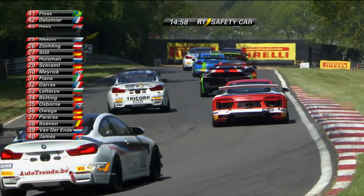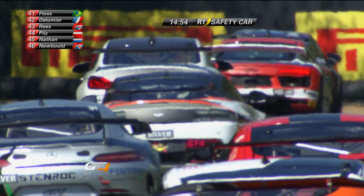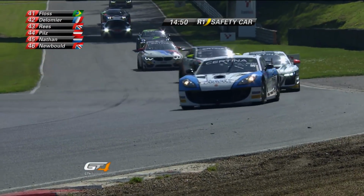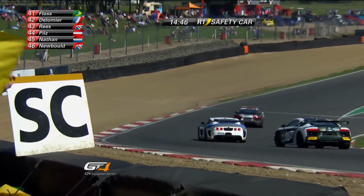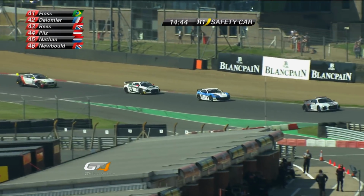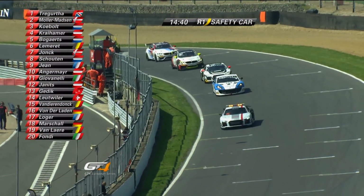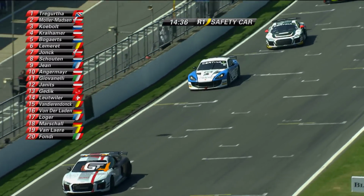So down towards Clearways comes Will Gerther, and the yellow flag still flies on the start line. Will Gerther turns through Clearways into Clark Curve, and up towards the line comes the safety car. Another lap in the book, that will be 21.